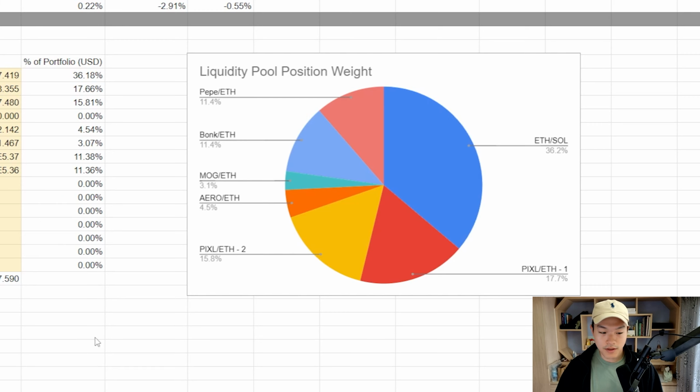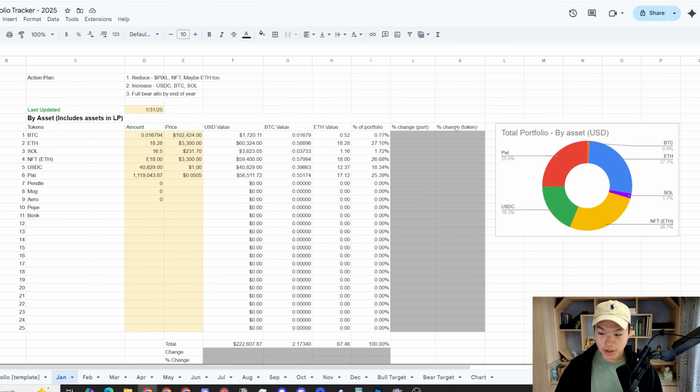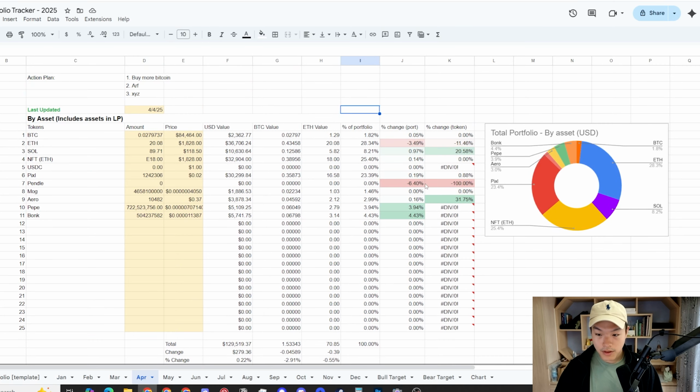Again, this is not financial advice. This is just what I do. I'm sharing this so that you could make different decisions based on your goals, right? And you can see back here in January, the ratio is even more skewed, right? I had 0.8% Bitcoin. So not nearly enough. And hopefully I'll be adding more each month compared to, in April, right now I have about 1.8%. So getting there slowly, hopefully work up to maybe 35 to 50% or higher.